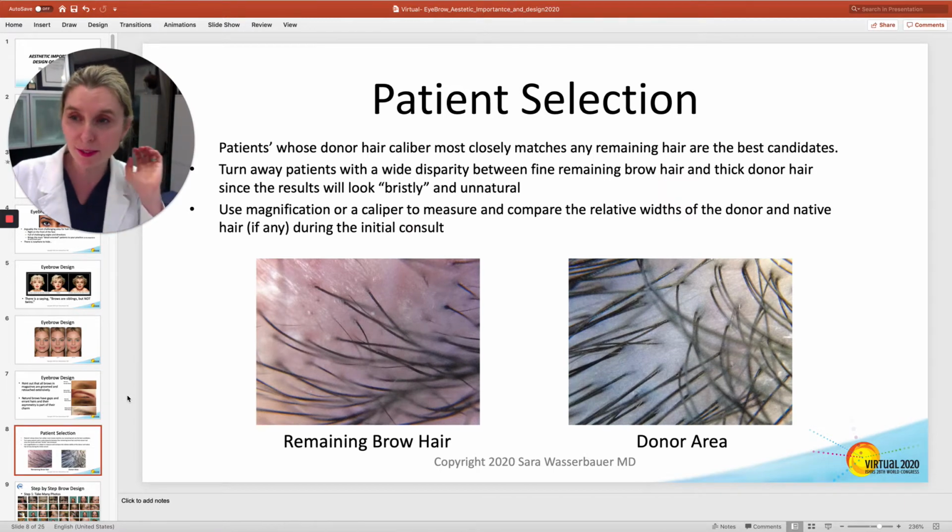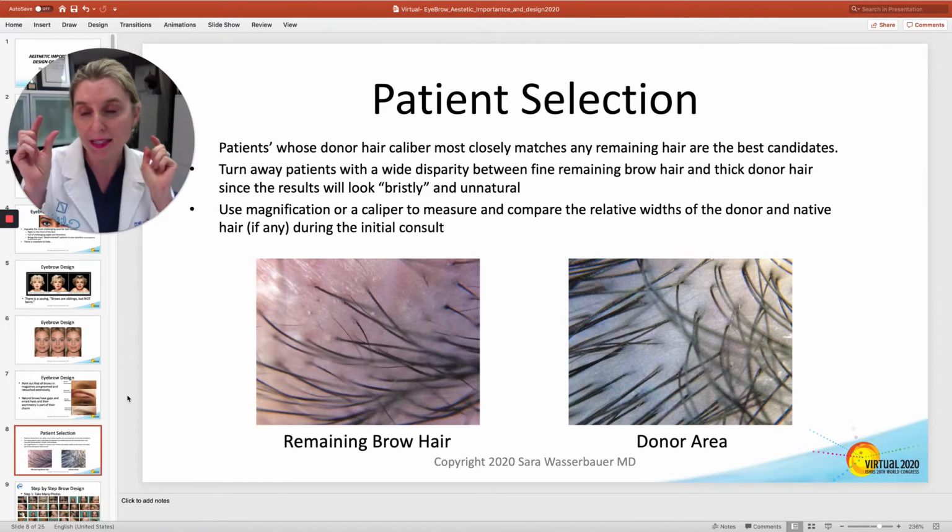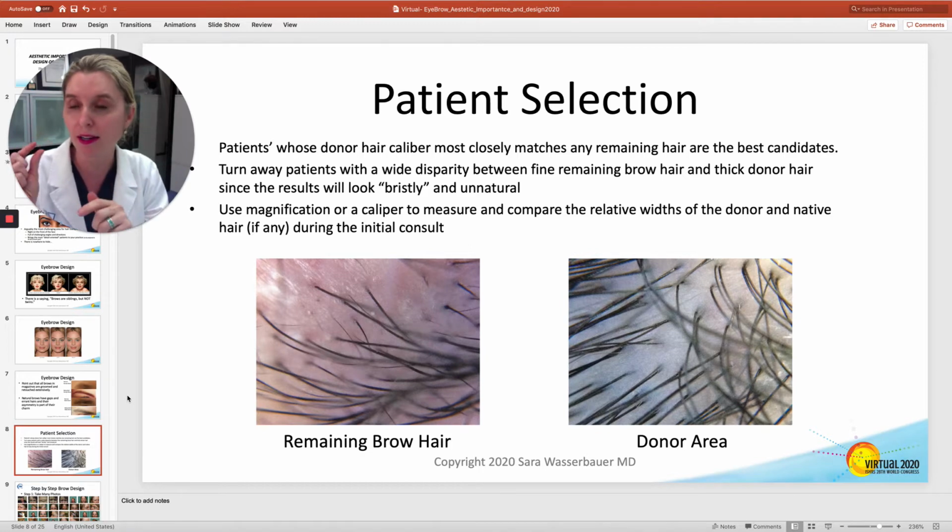What doesn't look right is if you put hair that's too thick into a brow. You need only singles, and you need to make sure that the caliber of the hair that you're transplanting is the same as the caliber of the target hair. And if they don't have any hair there, well, then you can make it up as you go along, but otherwise it'll look too bristly and unnatural. Make sure you use magnification or a caliper.